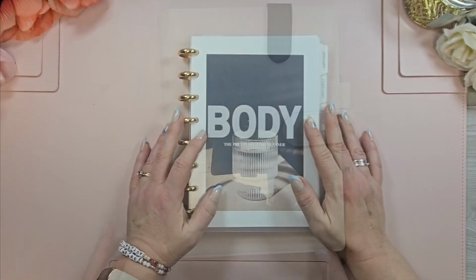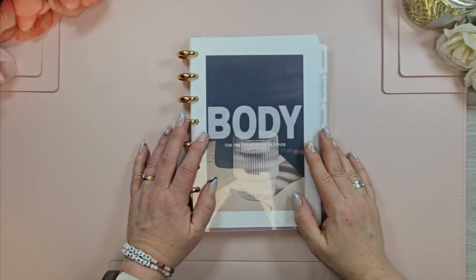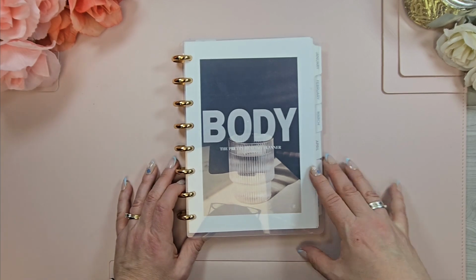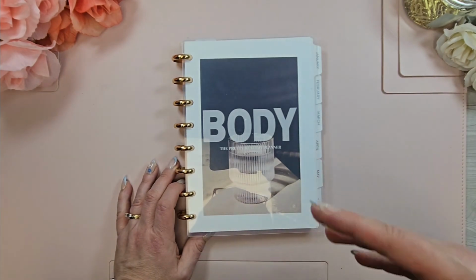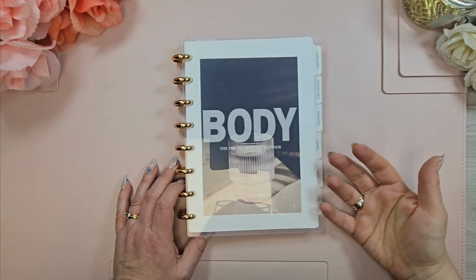All right. This is my wellness planner. This planner has not really been working out for me so far. I think that's in part because I've been doing a lot of my tracking of my fitness work in the app that goes with the program I'm doing.